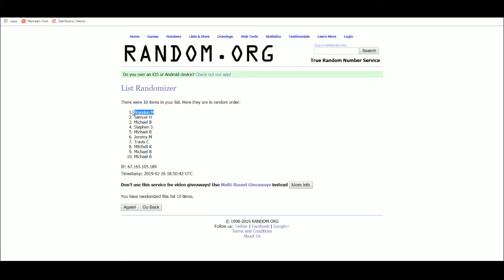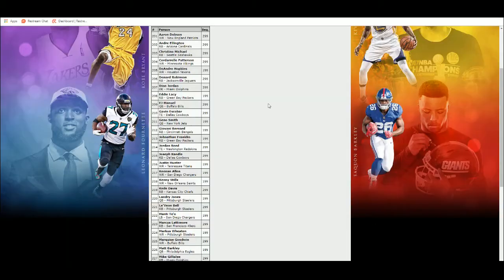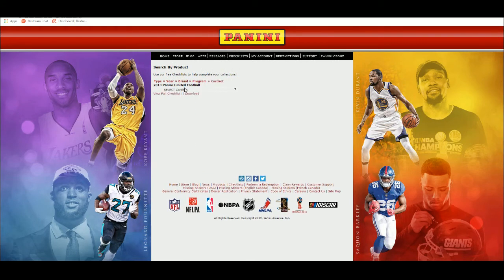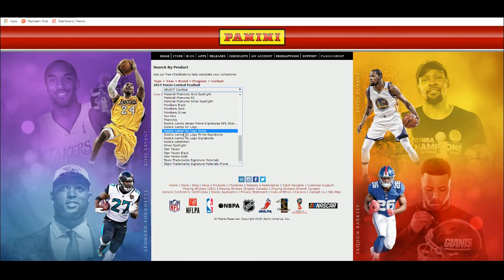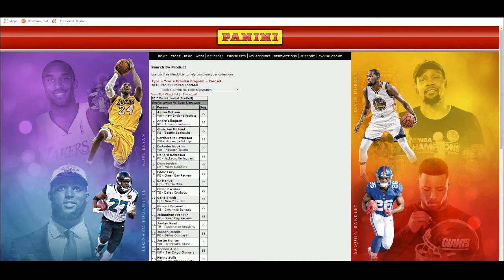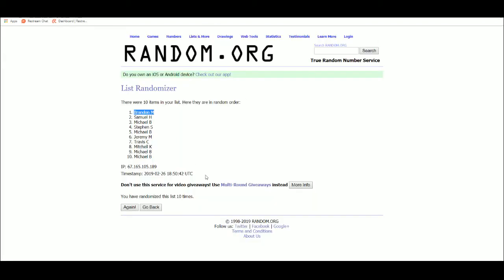And last up here, we have Rookie Jumbo, Rookie Logo Signatures, Deion Jordan. That one. It's card number 7, so it's out of 99. All right, everybody's in this one too, so we're just going to random again. Once we get to 15, we'll know who wins the Deion Jordan. Jeremy M.